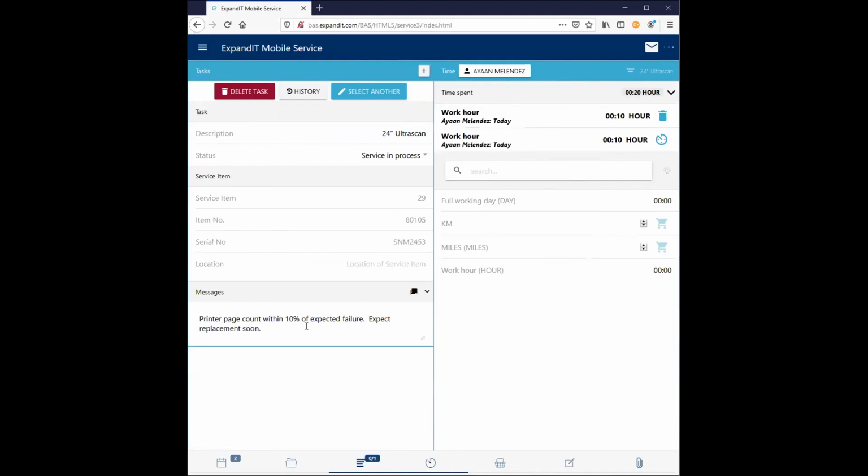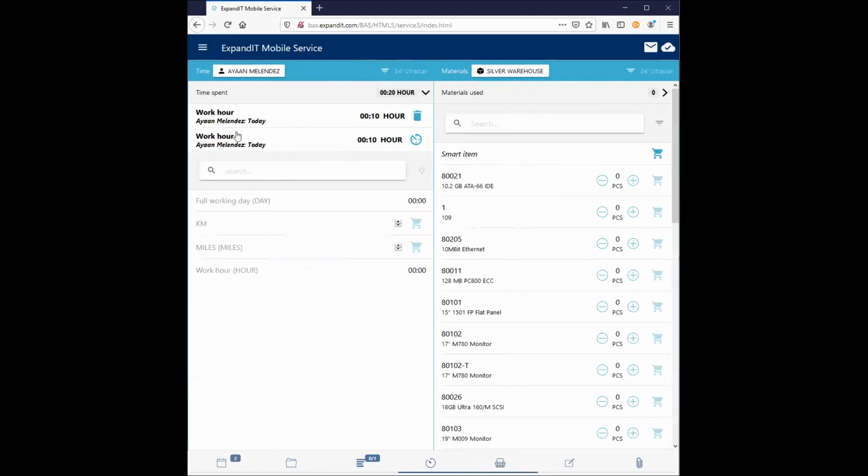So this might be a note that I can tell while I'm on site that this printer is nearing failure. You'll notice now on the time tab that I have a second timer going. Here's my original driving timer, and here's my working timer. Again, this will count as I'm moving along. Down below, I can also add time.